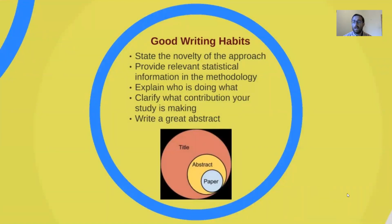All right. This is an important slide, which I would say is really critical, not just for funding proposals, but in general. So these are general good writing habits that I would recommend. Number one is you have to state the novelty of your approach, and make sure it's clear to the reviewers how your approach differs from those who came before you.